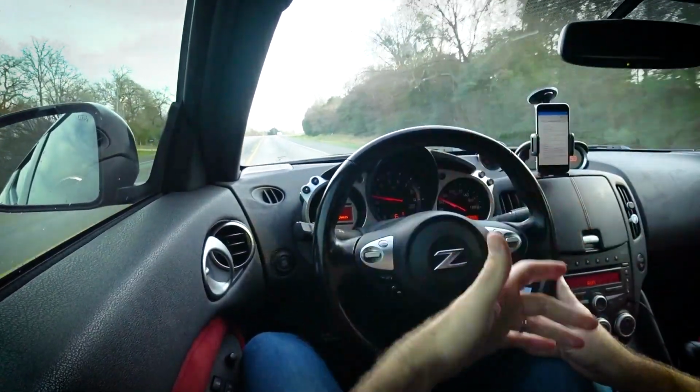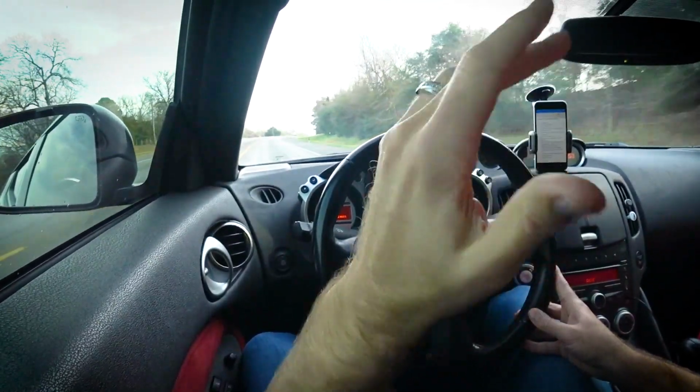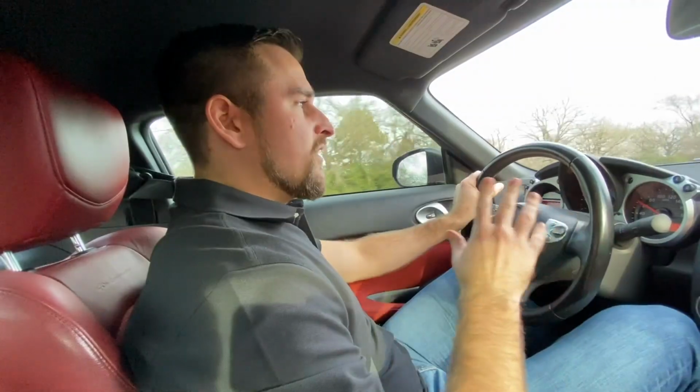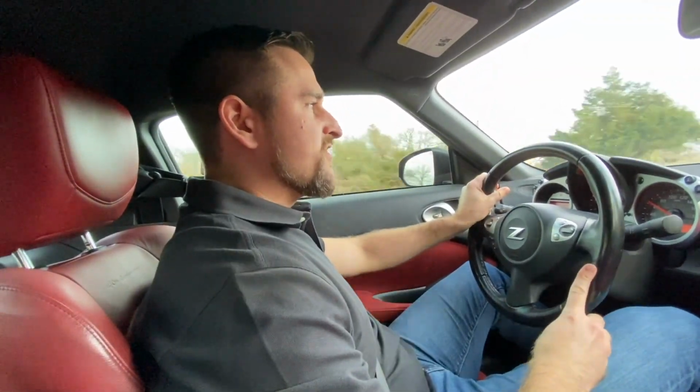When Nissan came out with it, the design was very ahead of its time, to the point where they were able to keep it in production for 10 years. And again, it's just a gorgeous car. That's the first thing I love about the Nissan 370z.